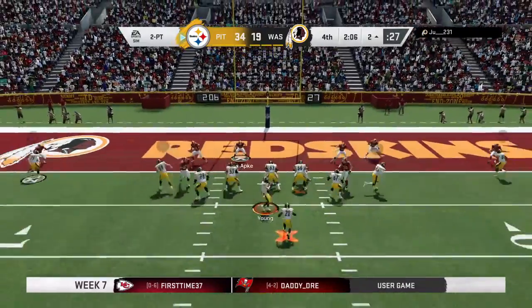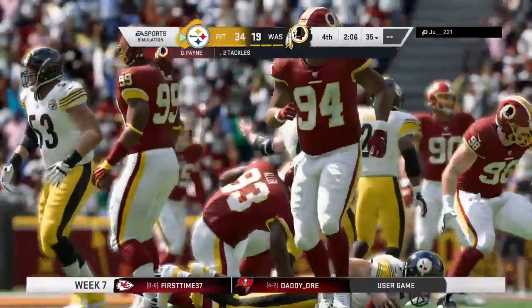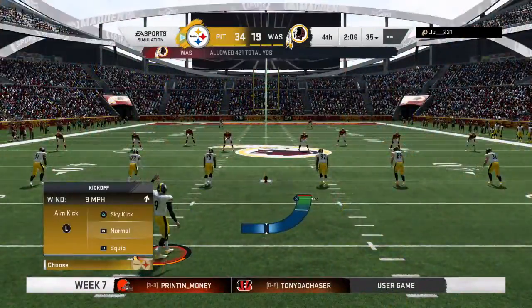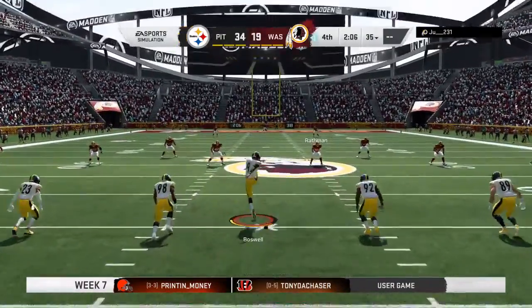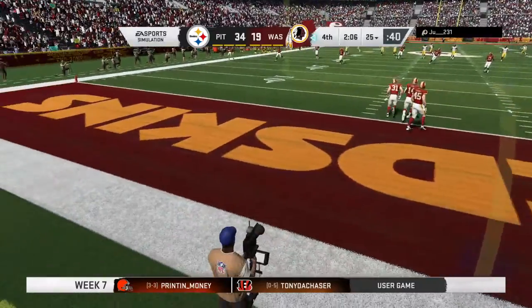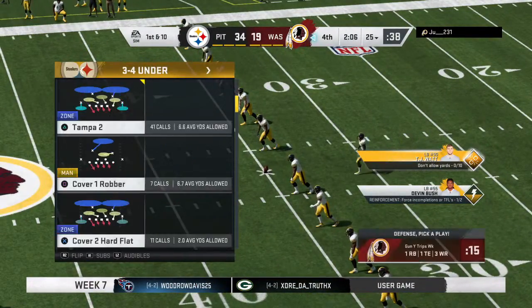To throw, Young. And he's going to be swallowed up and taken down. Sacked back at the 5-yard line. Boswell now to kick it away after the touchdown. And this will be a touchback as that sails over the end line.